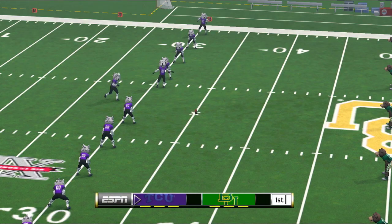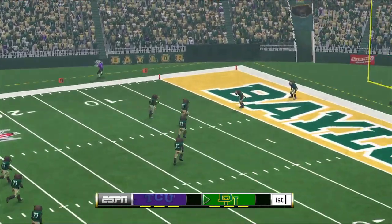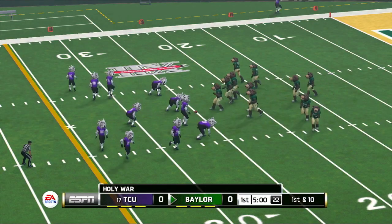TCU has been waiting all week for this one. Get ready, folks. The opening kickoff is finally here. And they can forget about returning this one. So here comes the offense taking the field for the first time today.